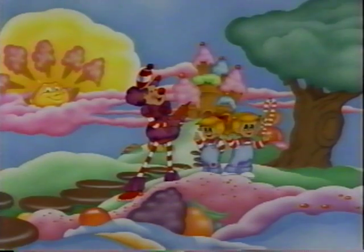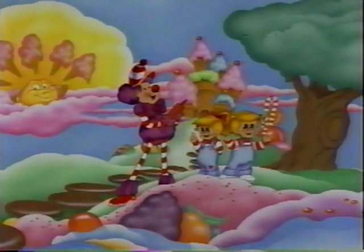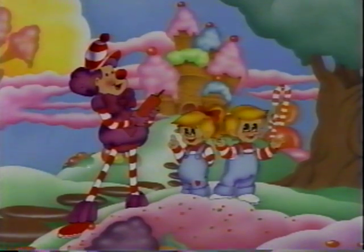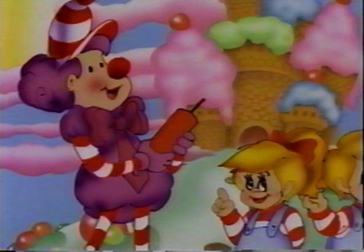Gosh, that was a great party. Now King Candy has a birthday party every year. And at the end of the party, he lights a giant Roman candle, like this one. Now Mr. Mint is going to light this candle while you set up the game board for the next game.